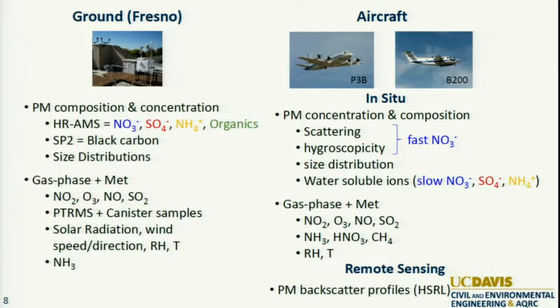We had slow measurements of inorganic ion concentrations as well, a 5-minute integrated average, which isn't very good for vertical profiles, but is good when you're just flying a level leg. And then a way to estimate concentrations faster as well. Gas phase and MET as well, NO2, ozone, all those standard things, including ammonia again, and nitric acid here.